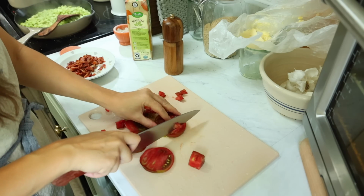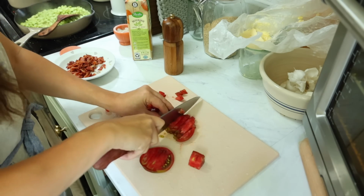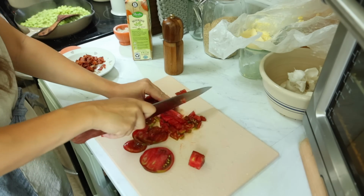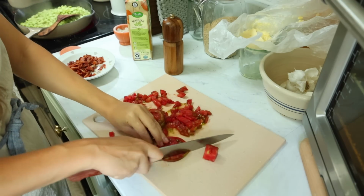These first of the season tomatoes I've been getting at the farmer's market are so good. They are as good as they look. And I just noticed in my own backyard that my heirloom tomatoes are starting to turn red now. So hopefully I'll be getting my own pretty soon. But these just taste nothing like the grocery store.